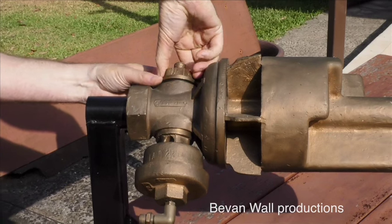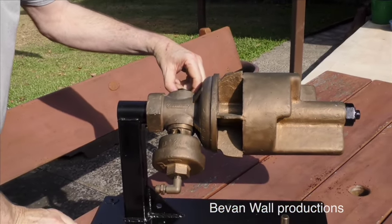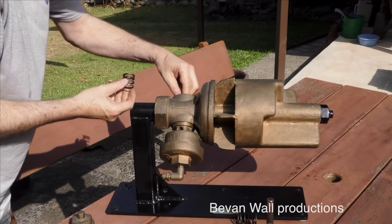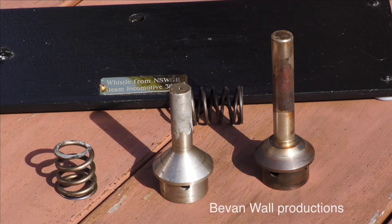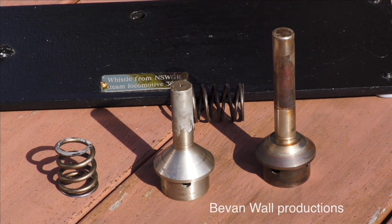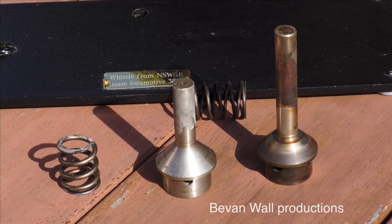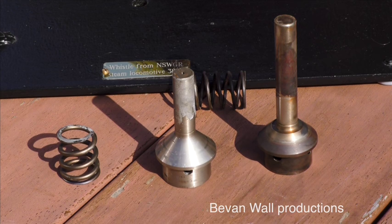A small vent was built into the piston, and as soon as the valve in the cab was shut off, the remaining air would escape from the piston, and the spring behind the valve would push it back into place. The only difference in the valves between the manually operated and the air-powered whistles was the length of the stem. The stem in the air-powered whistle was slightly shorter.